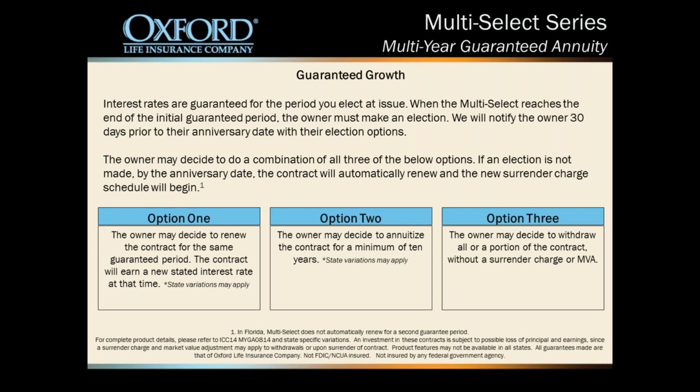Now, with that 3 through 10 year duration, we do have a window. There's a 30-day window prior to the anniversary of the contract. And during that window, the client has 3 different options they can select from. Option 1, and I'm going to use some examples as we talk about it here. I'm just going to go with our 5-year, which is ultimately the most popular. I think with most multi-year guarantees, and Oxford Life is no exception. So our 5-year multi-year guarantee rate, it's currently 3.1%. I'm going to highlight those rates here in just a bit. But again, 3.1 guaranteed for 5 years.